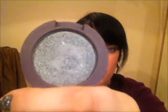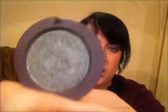You're probably going to see a theme here of greens, greys, and that's really kind of it. This one is another grey, silvery, with kind of undertones of blue in there as well. I'll just swatch that one for you too.